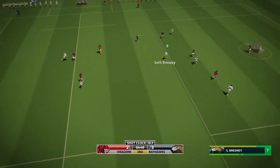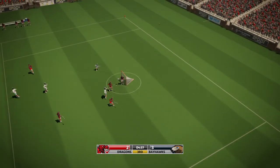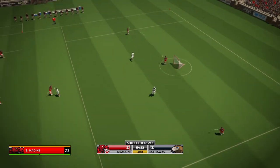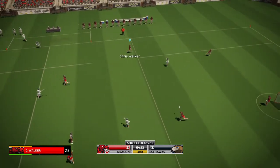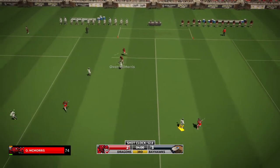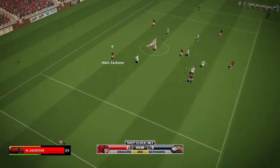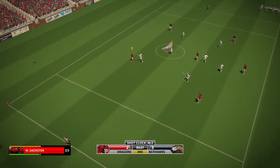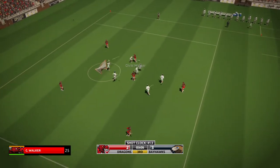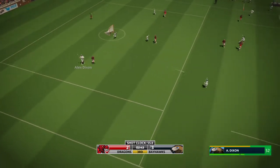The home team wins the faceoff and they get a step. Ball side left. Has a look. Ellison, blue ball, Dragons ball. McMorris receives the pass. Ball top center. Walker goes for the shot. Saved by the goal. The home team get a chance now.